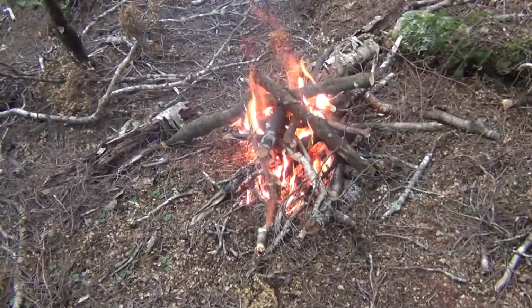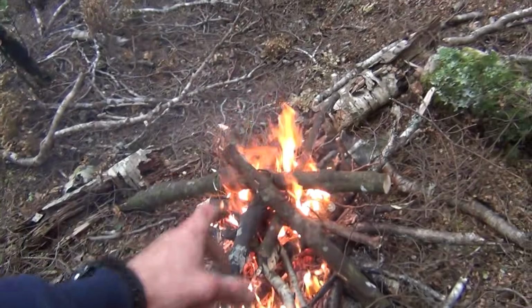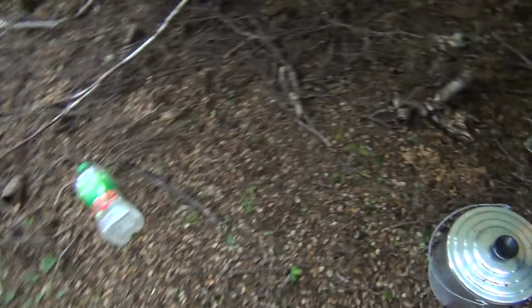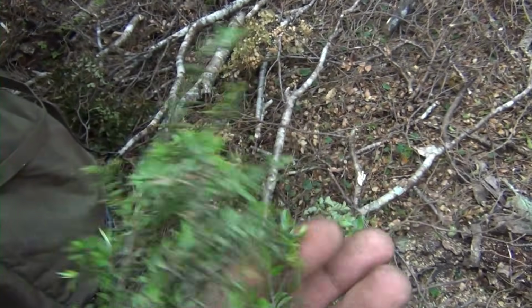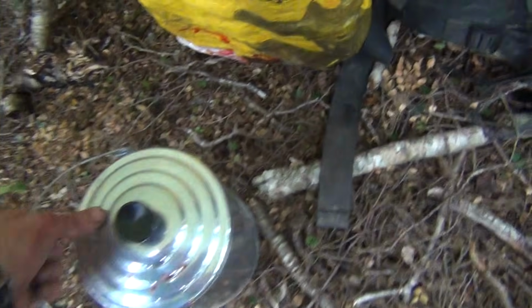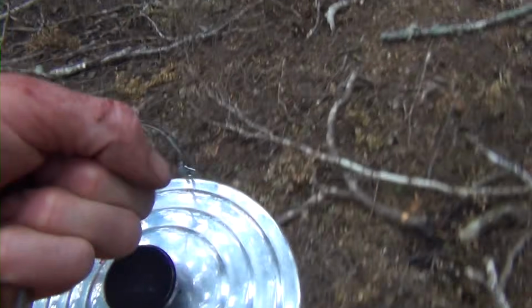Got the fire going now at camp, and I'm just waiting for it to burn down a bit and create some embers that we can cook on nice and do some nice cooking on. Yeah, in the meantime, picked a bit of manuka. We'll use that in a tea later on. I'll just put that in my pack, and we'll go and collect some greens to have with our venison.